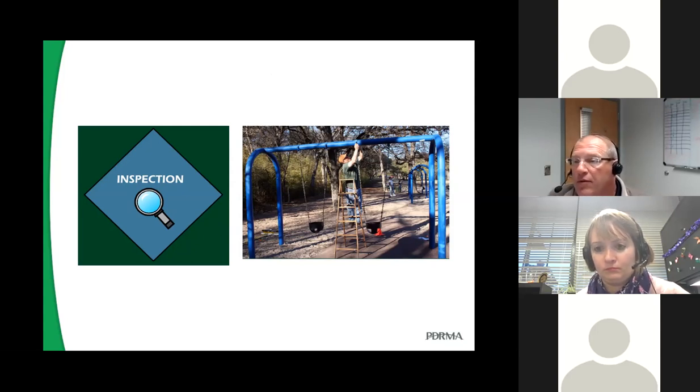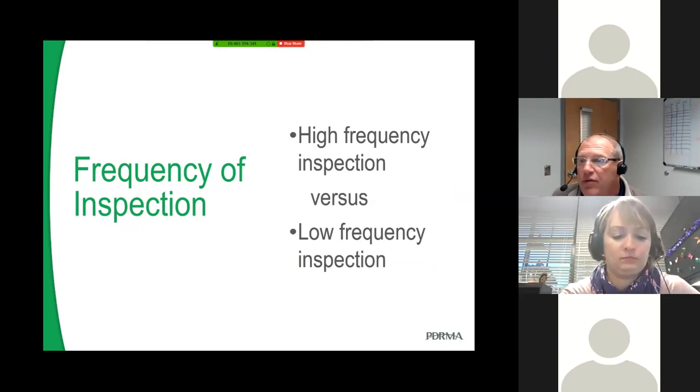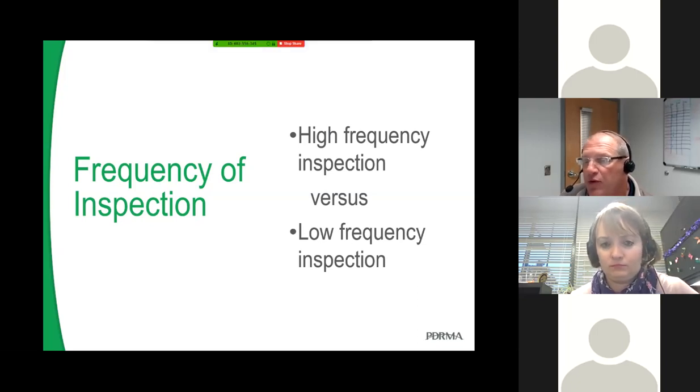Now, there are parts of the inspection process that include frequency of inspection. On a high level, this includes an audit. If a playground audit has been conducted by the operator, this is a high-level, comprehensive inspection of the playground in which a trained professional has gone out and looked at every nut and bolt and measured items to the standards within your jurisdiction. For the sake of today, though, what we're going to be looking at is frequency of inspection regarding high frequency and low frequency inspections.